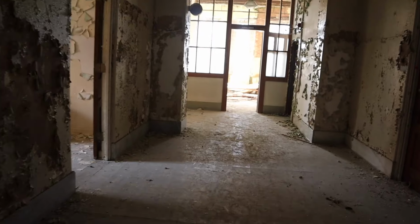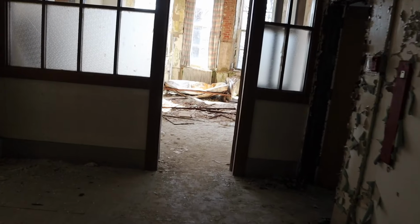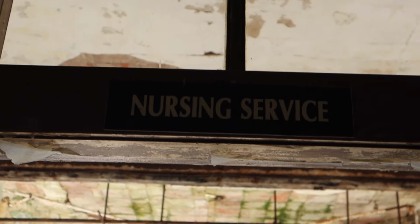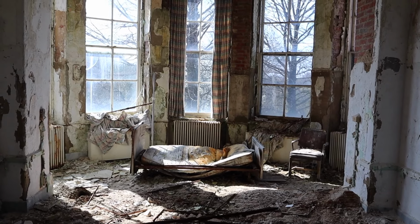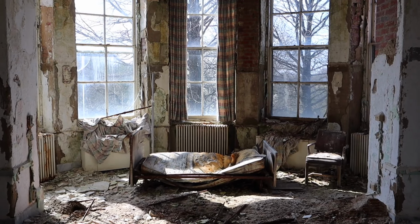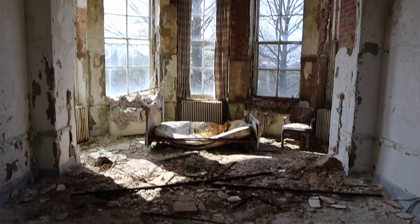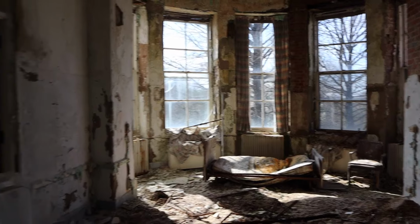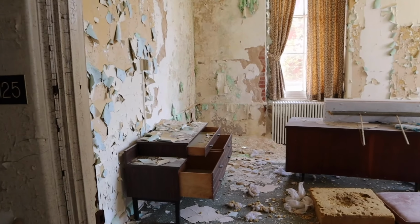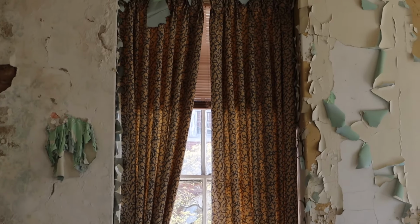And down here, I think, is one of the more well-known shots, one of the famous shots, of this nursing service right here. And then you've got this bed, that is absolutely amazing. Definitely an asylum-styled architecture right here. Crazy. Got the bed right there. Got this room right here too, which is also part of the nursing. Still got the blinds right there.